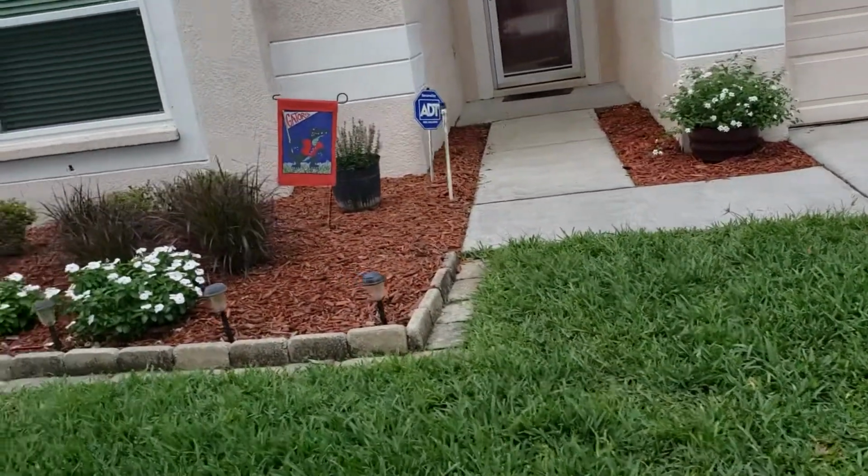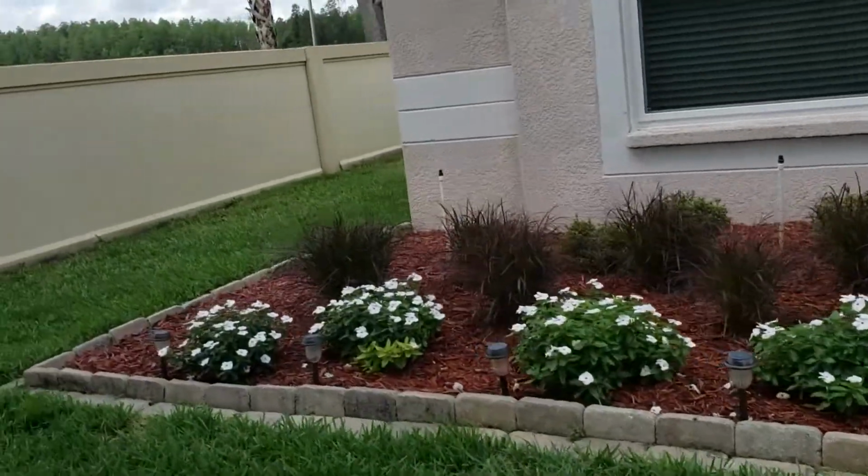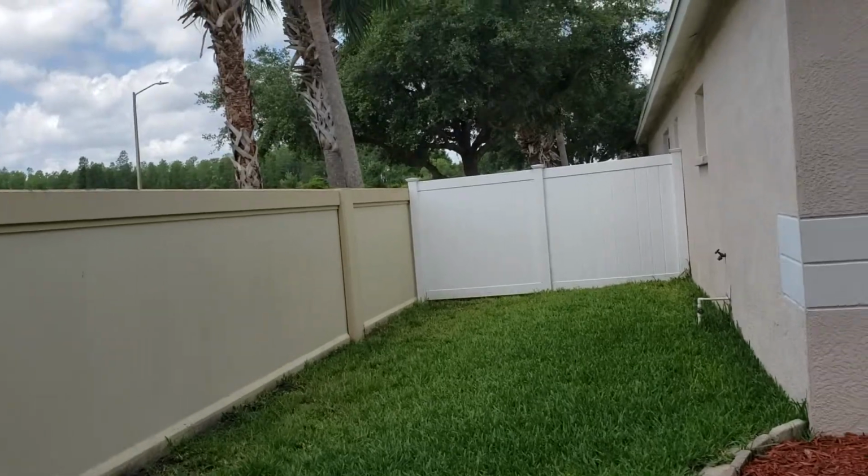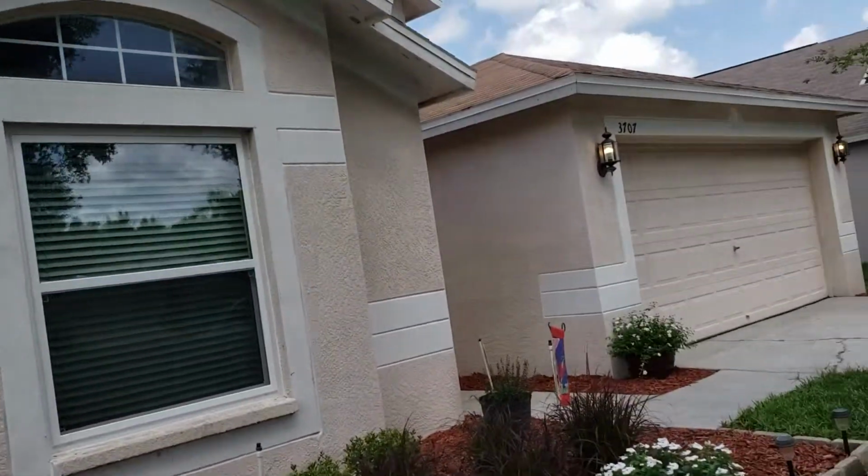You can see it's landscaped pretty well. Has a fenced-in PVC yard in the back. And I'll walk in the back after I tour the house.